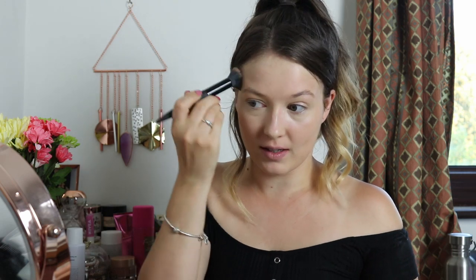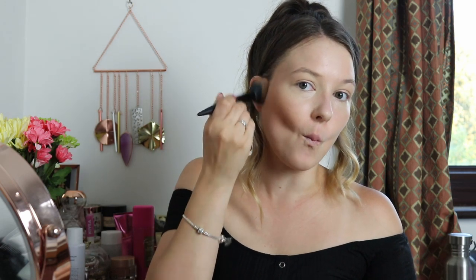Now I'm going to go in with my bronzer, and it's not an EX1 product. It's the Hoola Benefit Bronzer, of course, just the original shade, and I love this. Just going in with a brush that I always use. Hit them cheeks.